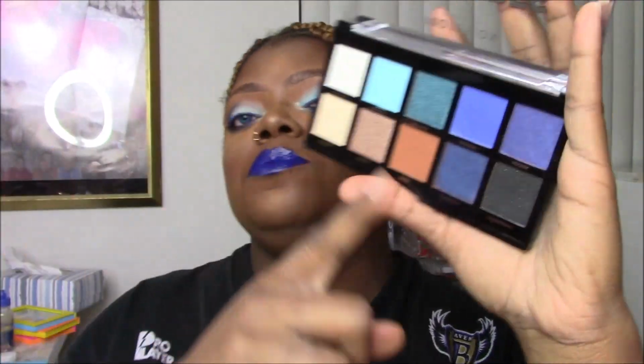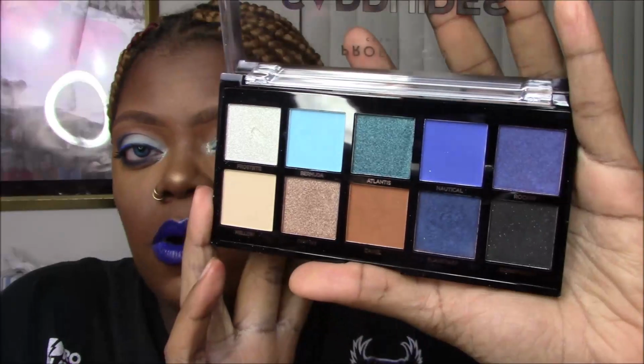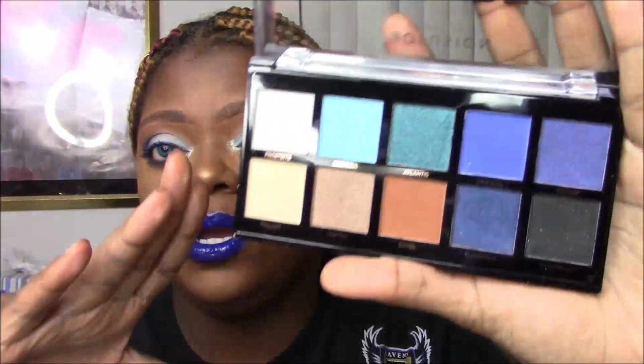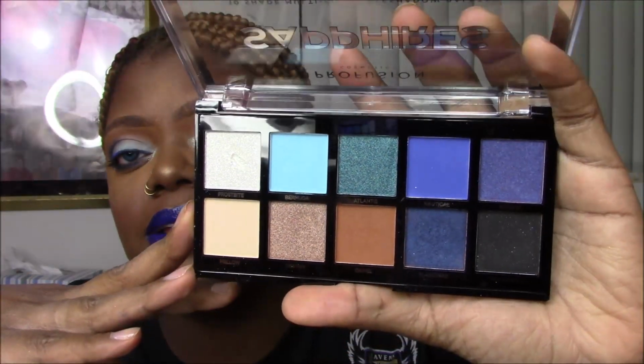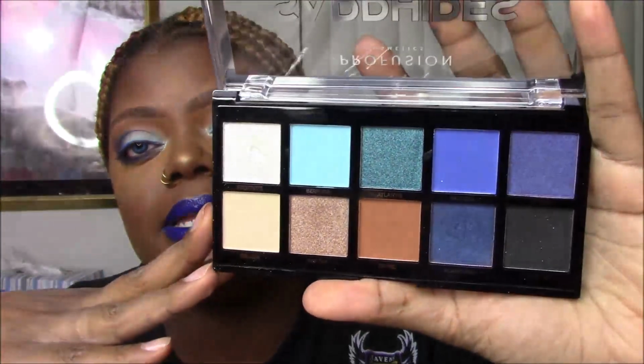But overall, the deeper blues are absolutely gorgeous. This satin matte here, Planetary Camel, is a favorite shade of mine. And then overall, if I'm grading these, they get a C+.